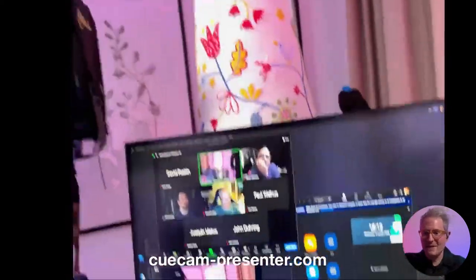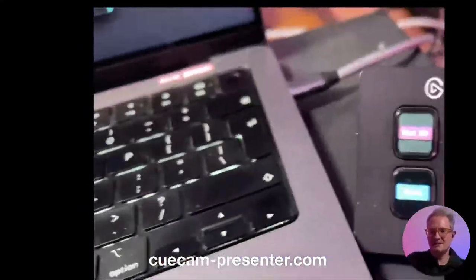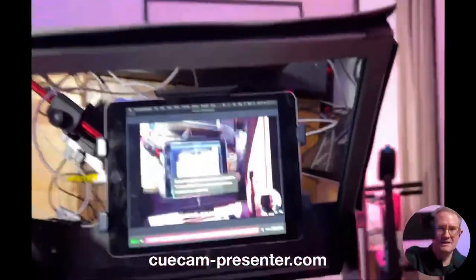I just selected it from the menu at the top of the screen. So this is my main screen here. This is where I sort of have my bits and bobs. Got a little Stream Deck. I've got my laptop and then I've got an iPad up in the teleprompter and my big camera behind there. And I'm literally just in the spare room of this rented flat.